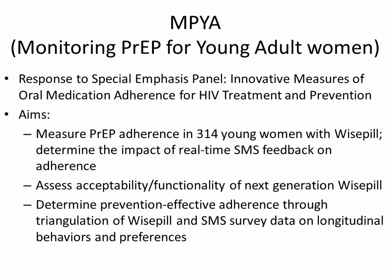Okay, so I'll just get through a couple more slides and then we can have more discussion. So I hopefully just got funded to do the study. We've been given the green light, but not actually the Notice of Grant Award. So this is a study called MPIA, which means new in Swahili. The W is silent. So it's monitoring PrEP for young adult women. This is the group that really had trouble with PrEP. Looking at the FEM-PrEP study, looking at the VOICE study, adherence was awful. And that's really complicated.